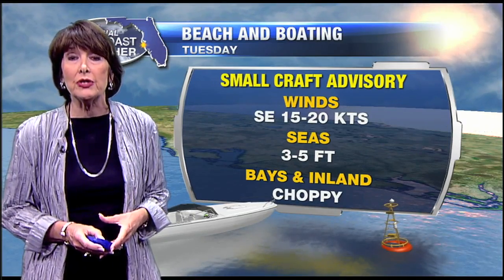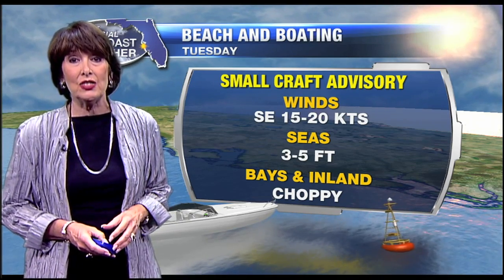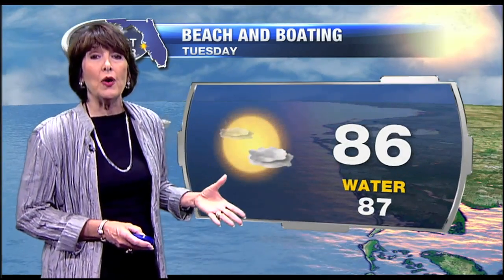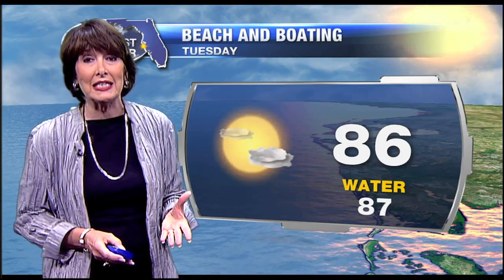Small craft advisories are in effect. Winds will be coming in out of the southeast at 15 to 20 knots. Seas 3 to 5 feet. It will be choppy out on the bay and inland waters. And if you are heading out to the beach, just make sure that you still take that sunscreen with you. You do need it, even when it's as cloudy as it is.